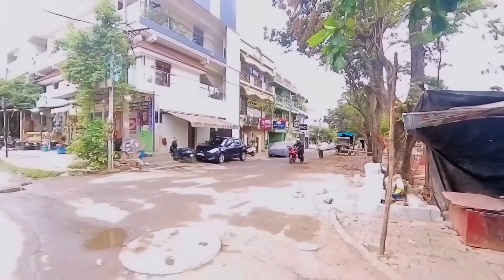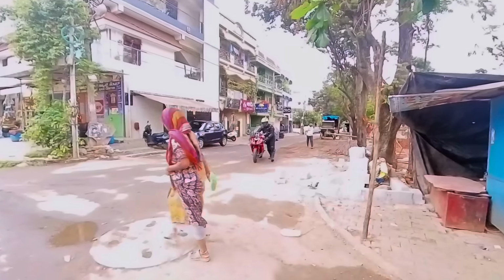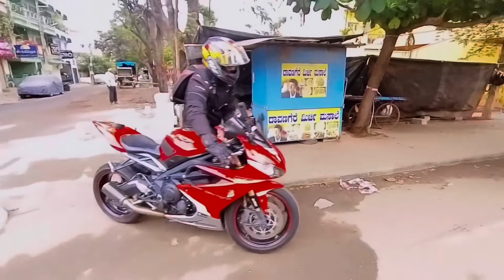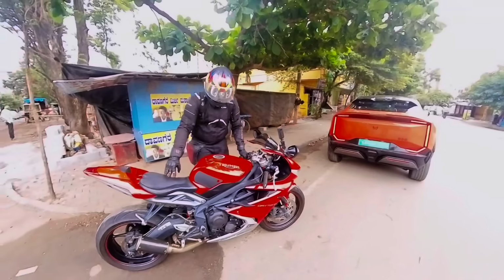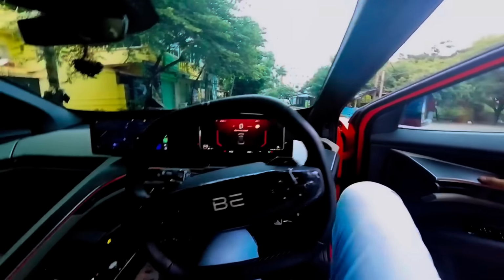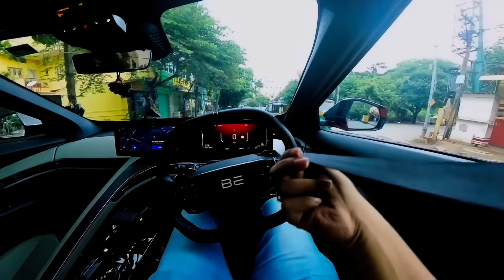Guys, this is the fate of superbikers. You can't turn the bike on in the residential area. Wow, just hear the bike roaring.